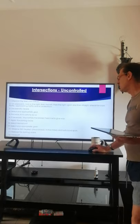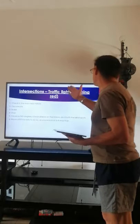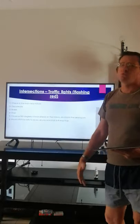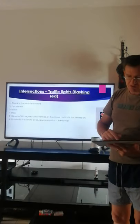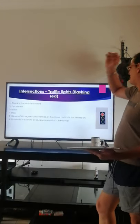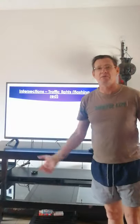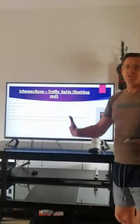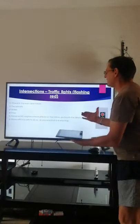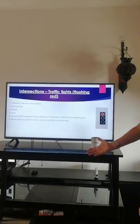Again, observe 360 degrees. When you see a traffic light is flashing red, what does it mean? Okay, for most South Africans on this stage, it actually means just ride over the robot. Do not stop. Do not worry about it. There's other people that can stop. Guys, come on. If you haven't done your test, then you haven't got your license, then you haven't done this. So just do the right thing that you need to do.